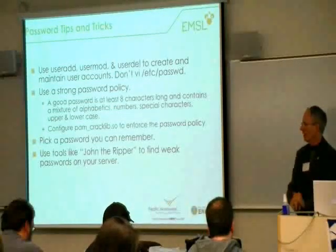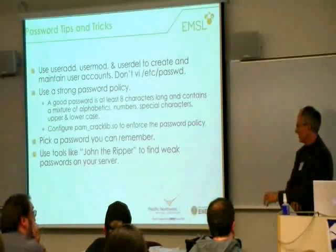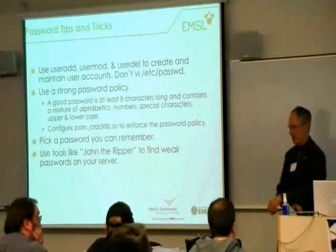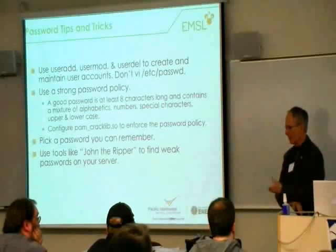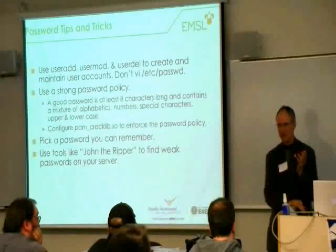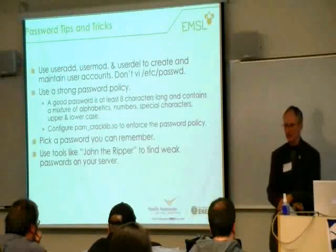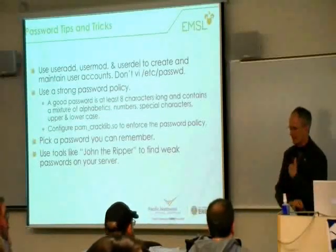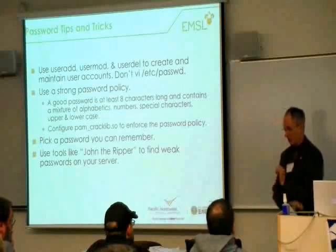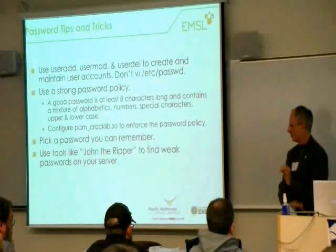And when I have used John the Ripper, someone has come to me and said, I need you to do a forensic investigation on this. I don't go out there and just snarf people's passwords. No, that's not ethical behavior for a system administrator. Someone has to come to me and say, I need you to do this. Okay. Put it in writing.